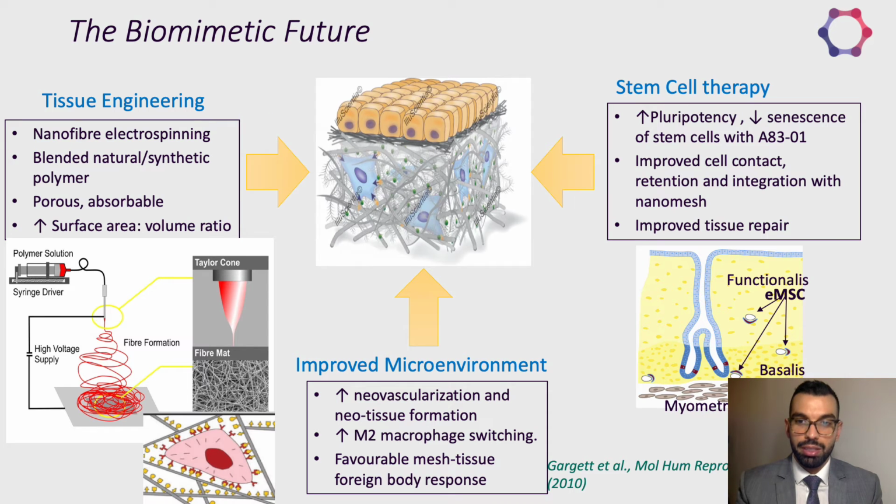Through nanofiber electrospinning, we have created PLCL meshes that not only have the potential to provide physical support to tissue, but they can also serve as a microscopic scaffold for therapeutic cells such as endometrial mesenchymal stem cells to adhere. These are therapeutic cells that exist within unique perivascular niches within the uterine endometrium and have been implicated in improving tissue repair after mesh insertion.